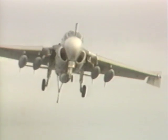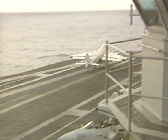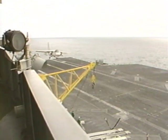The pilot advances the throttle all the way forward, just an instant before hitting the deck. And here's why. That is called a bolter, and full throttle is what is needed to get the airplane back into the air for another go-round.